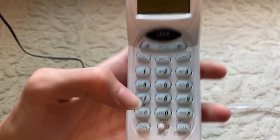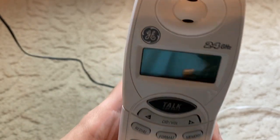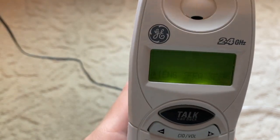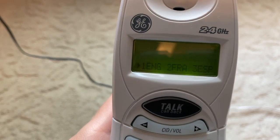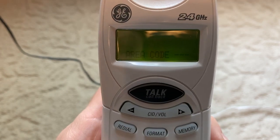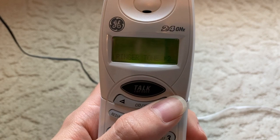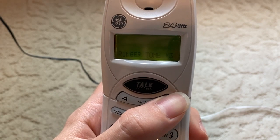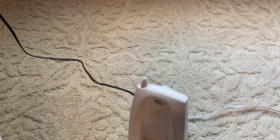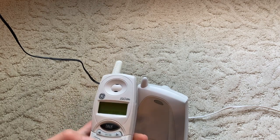So I was reading the manual. The program, flash call wait program, is how you program it. Alright, so there's language selection, area code, ringer tone. Yup. Typical selection of ringtones for a GE phone. Not exactly a variety.